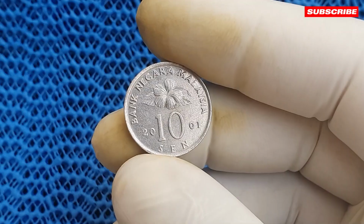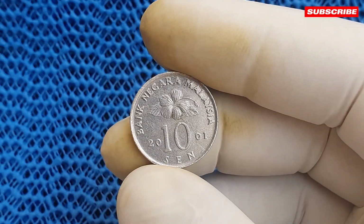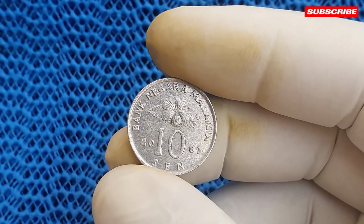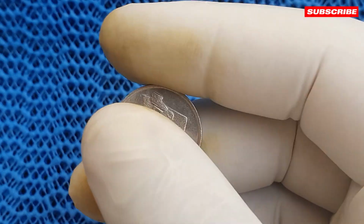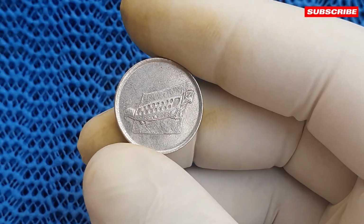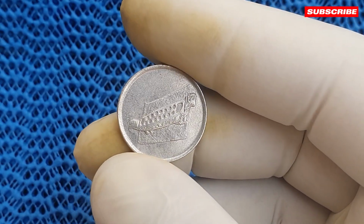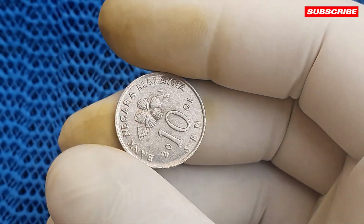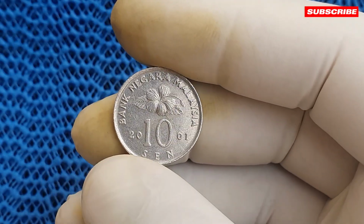The 2001 no-mint mark Malaysian Tenson coin. This small silver-colored coin may look ordinary to the untrained eye, but to collectors and numismatists, it holds significant historical importance, fascinating mystery, and as of 2025, quite a bit of market value. Let's take a closer look at why this coin has captured the attention of collectors both in Malaysia and around the world.